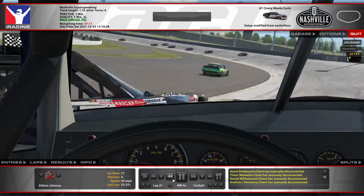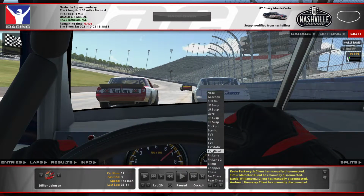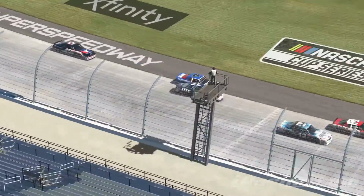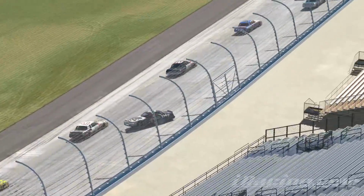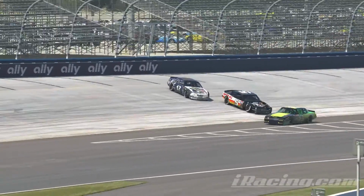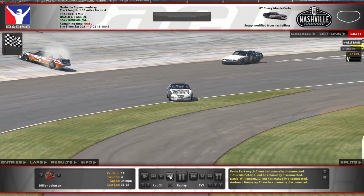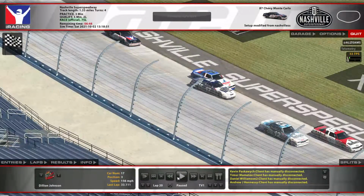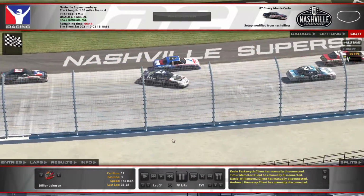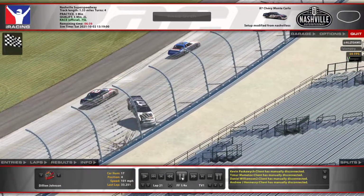Holy crap, I didn't even realize he flipped. Okay, now let's see this TV view, that way I can actually figure out what happened. Dang. I mean, this hit, it's really not that fast compared to Superspeedways and stuff. It was 150 and then he slowed down to like 145, but dang, you can just feel that.